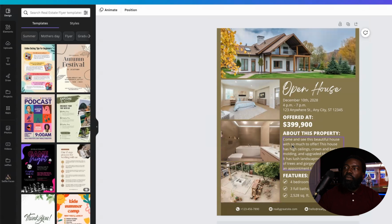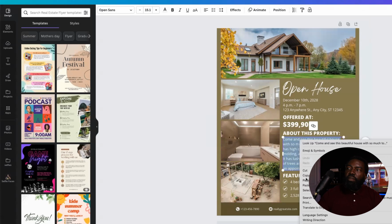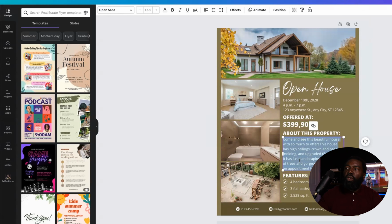Awesome. All right, so what you could do with this, for example, is you could copy what's written here and have something like ChatGPT rewrite this for you to make it more prolific sounding, or you can take what the listing agent has already indicated there and then just copy and paste it here. But what I really like about this is that you can change any of these items here to fit how you like to create your content.